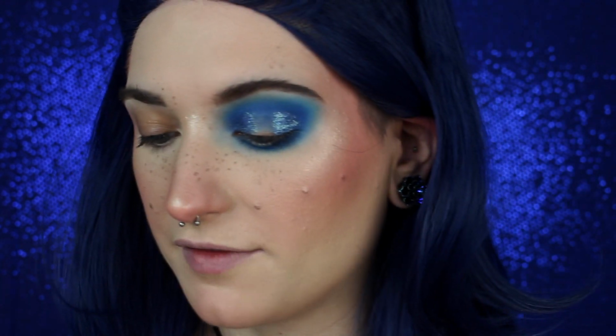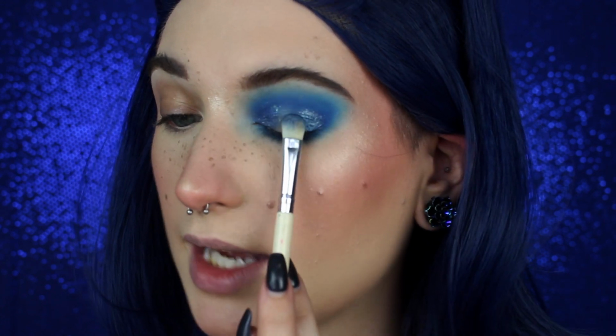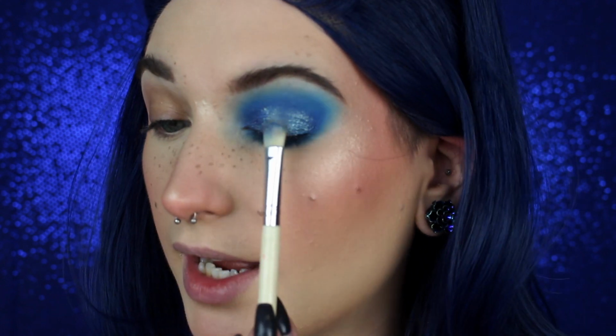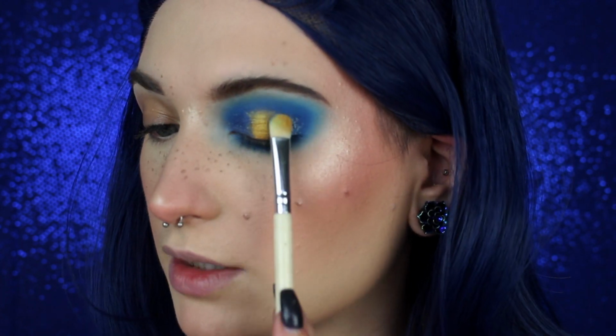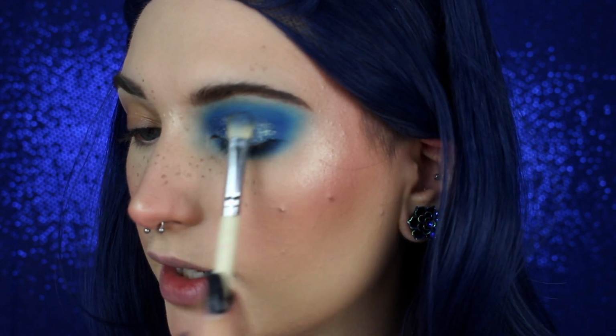Okay, I'm gonna wipe that brush off now, take a little bit more glitter glue just on the opposite side and tap it in the middle of my eye. And then I'm gonna take Seth, which is the middle gold, and pop that in the middle of my eye. And then I'm simply gonna go back and forth between the two colors until I like the way they mesh and flow together.